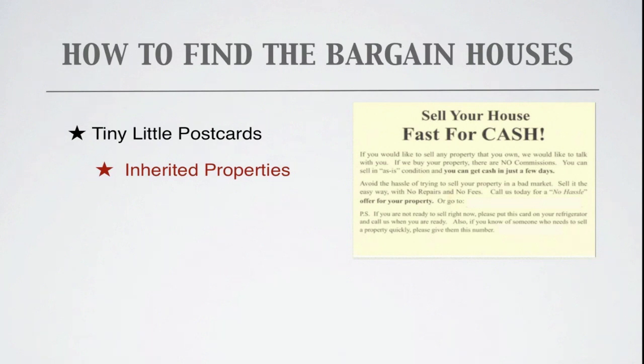The second kind of category we go after is non-owner occupied properties that have been owned for 10, 12, 13 years or more. And what that does, it gives them time to pay down the note, to have an equity spread in it, so that when you contact them and you talk to them, they're more likely to have an equity spread that makes sense, that it's worth your time.